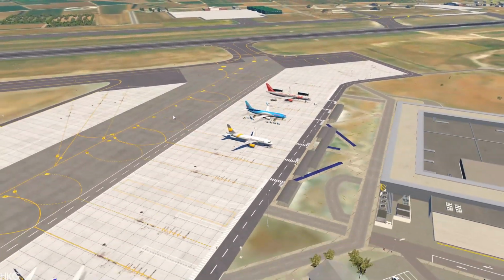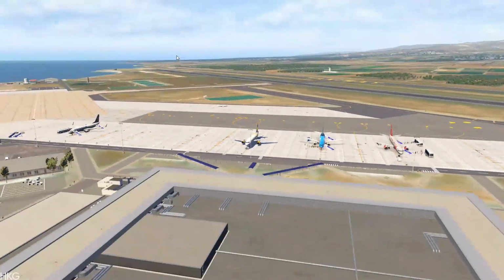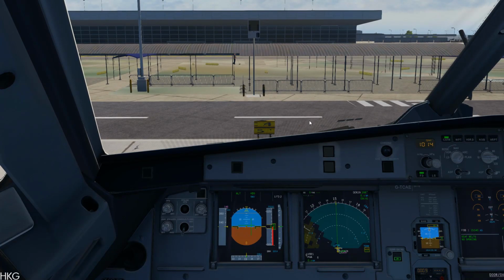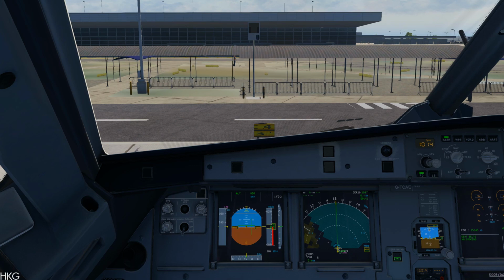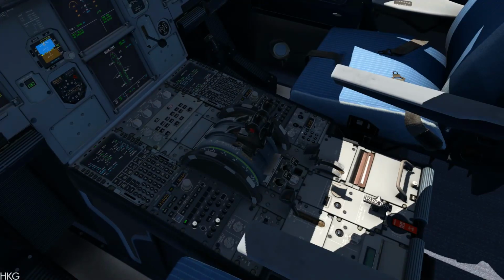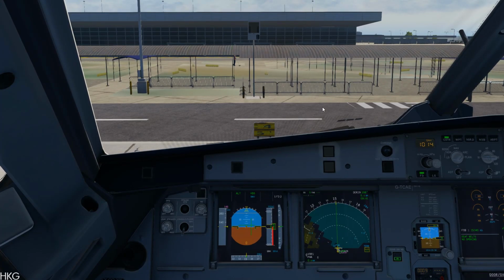So our taxi route, we're going to head straight out there, enter into a backtrack down the end, spin around, and then we're going to depart in that direction. So Paphos departure today. The runway is about 2,700 metres. So obviously we are quite heavy for that. That's why we're doing flap 2. Starting pushback, and you may start engine.